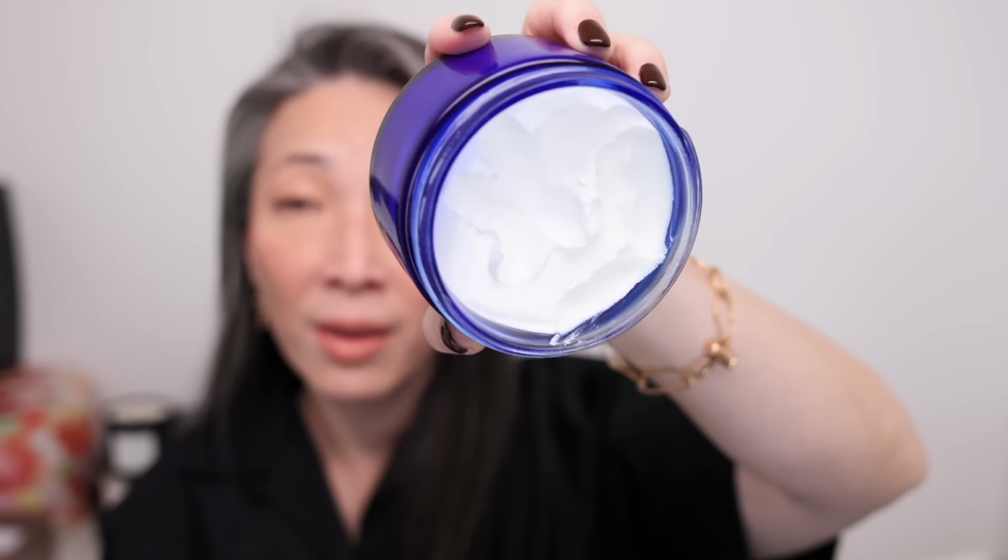Now, if your skin is dry as hell, like mine gets in the wintertime, I would highly suggest the Augustinus Bader body cream. This stuff is basically like the La Mer for your body. Look at how dense that is. It is thick. It is very, very thick, and I have extremely dry legs. It's great. I'm not gonna lie though, it takes a little bit of work to get it in, you have to really work it into your skin.